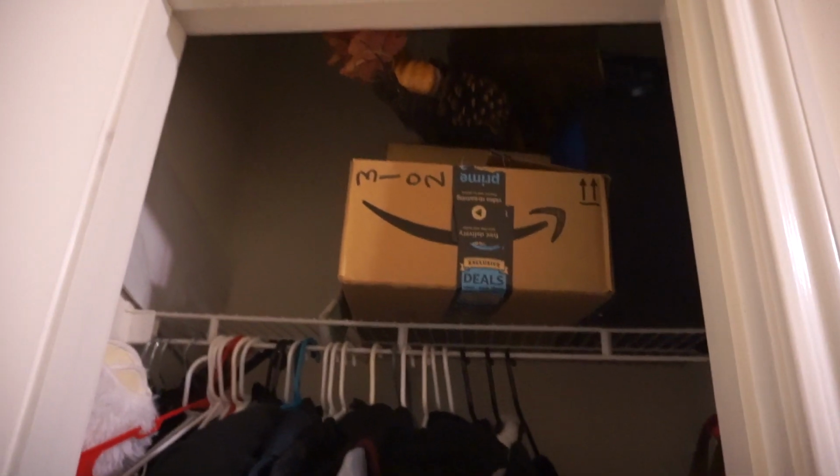Alright, and then I have this closet. It's like a coat closet, I guess. And we have Christmas stuff in there. That is a tent that we actually tried to use.